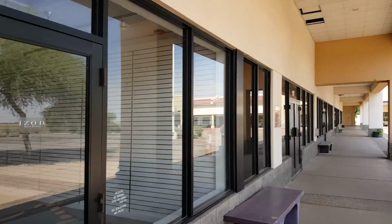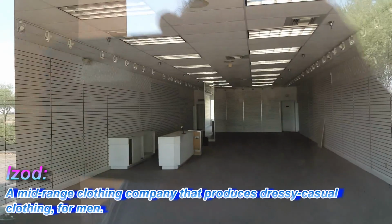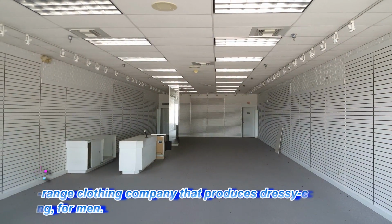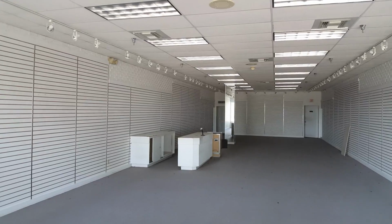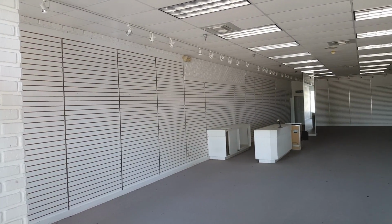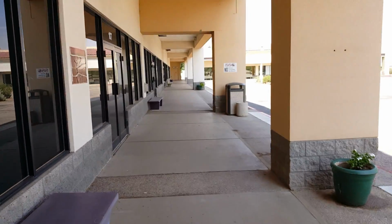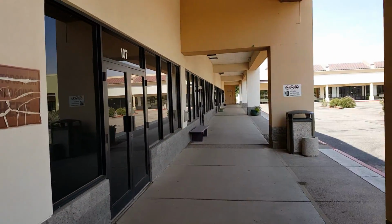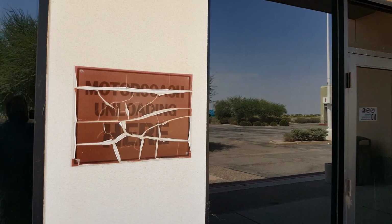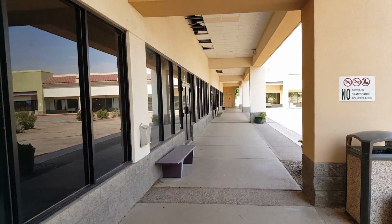Look, here's the Izod. This is brick over here, huh? Like brick. Yeah. Yeah, dude. I used to come back to school shopping here. What does that say? Motor coach? Unloading here? Wow. Okay, we're almost there.